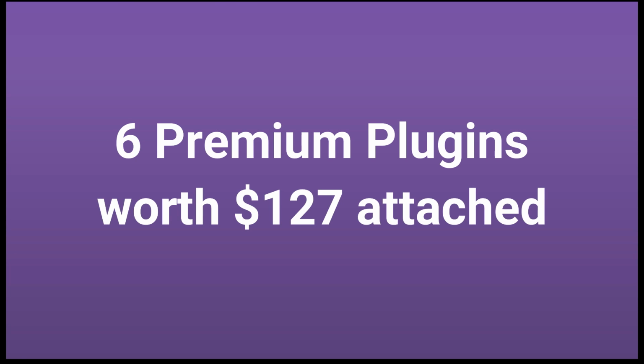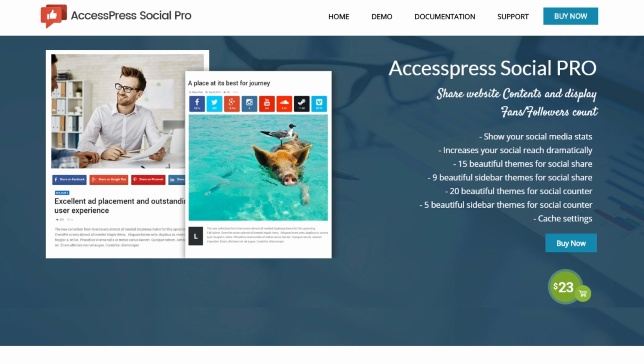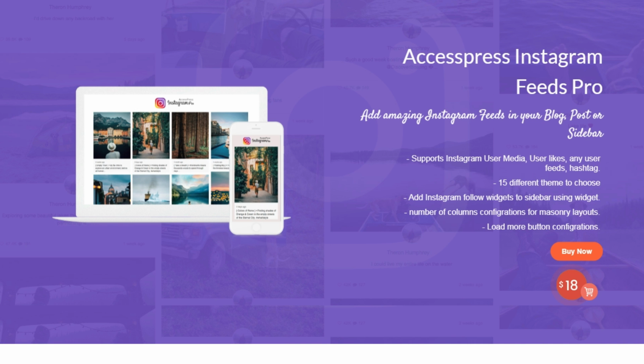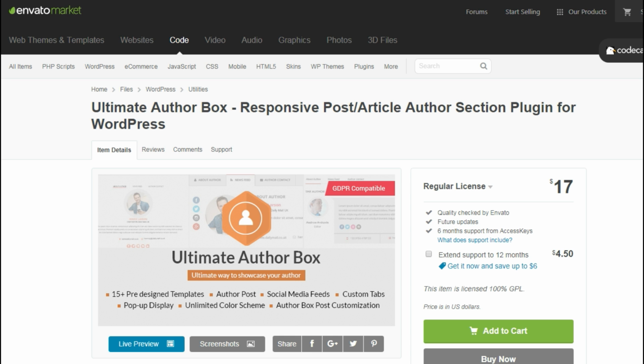And 6 premium plugins worth $127 are attached with the theme. So these pictures are of those premium plugins that come attached with the theme. So 6 premium plugins worth $127 come free with VMagazine.